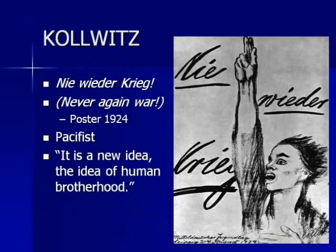I definitely wanted to show this. She did a series of posters, and some of these posters just seem like very, very free drawings with handwritten words on them. And this one, I think, expresses her feeling strongly. Nie wieder Krieg. Never again war.